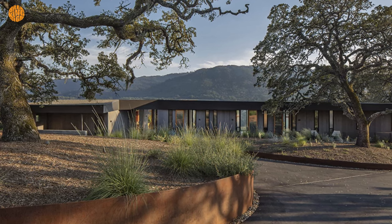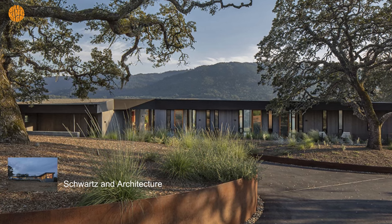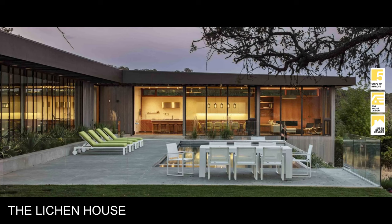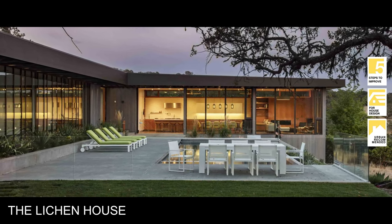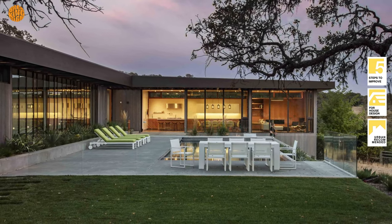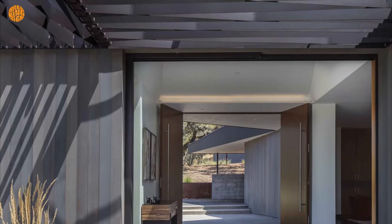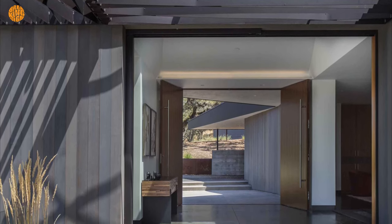Today, we are going to take you on a journey to the Lichen House, a stunning residence in Napa Valley, California, designed by Schwartz and Architecture. This house is not only a beautiful example of biophilic design, but also a living organism that adapts to its environment and changes with the seasons. Let's find out how this house was inspired by nature's lichen, and how it creates a harmonious relationship between humans and nature.